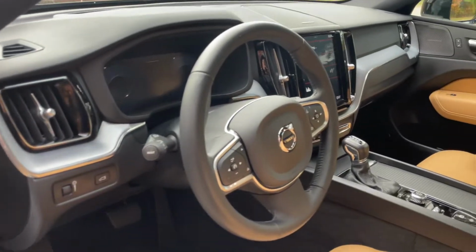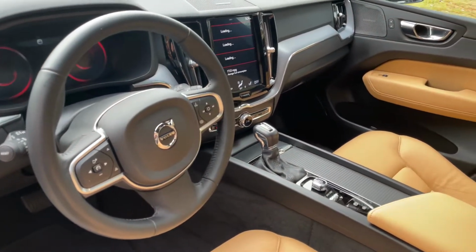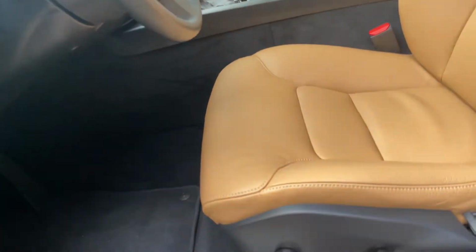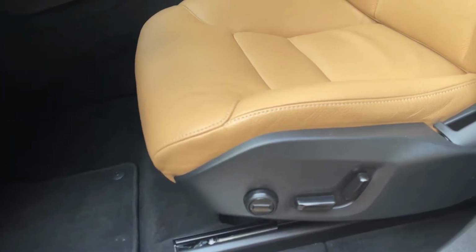There's an active blind spot information system. It has aluminum inlays. Your seat controls are here.